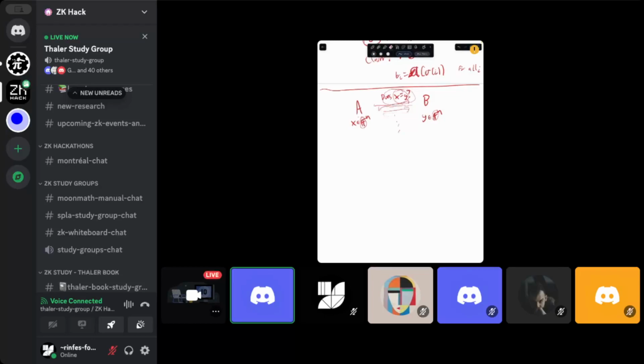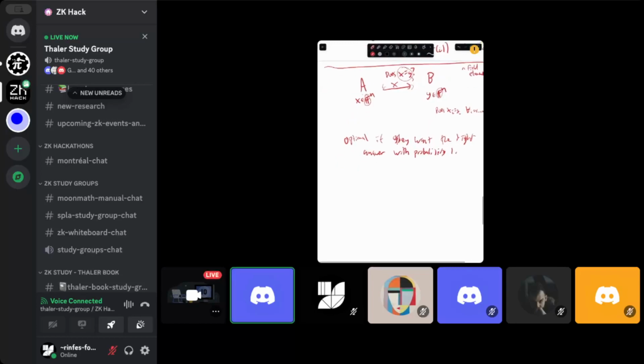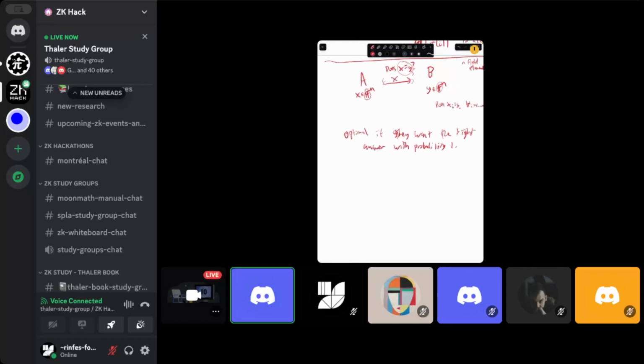The trivial solution would be for Alice to send her whole vector x to Bob, and for Bob to check entry by entry whether x equals y. Now he knows every entry of x, so he can check and output yes or no. The communication cost of that is n field elements. That's the completely trivial solution. If they want to know the right answer with certainty, with probability 1, they can't do any better than that. But if they're allowed to make random decisions and accept a very small probability of outputting the wrong answer, you can do massively better.